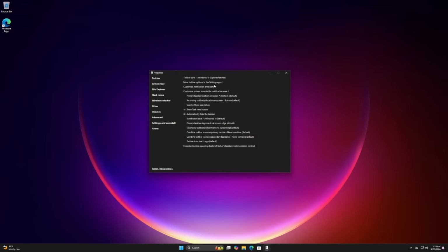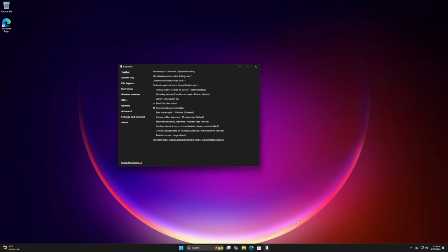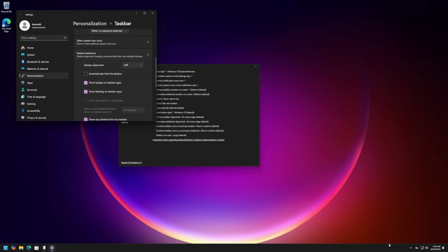People who are working on ExplorerPatcher, thanks very much for ExplorerPatcher. It's awesome. And keep doing what you're doing where you come in here and you add the Windows 10 ExplorerPatcher version of the taskbar instead of having to rely on the legacy stuff, because in Windows 11 the Windows 10 taskbar is removed now. So you don't have access to that anymore. But since we have this, we can do all kinds of awesome stuff. Taskbar settings. I'm starting to feel better already. So that's it. That's just my little rant about that.